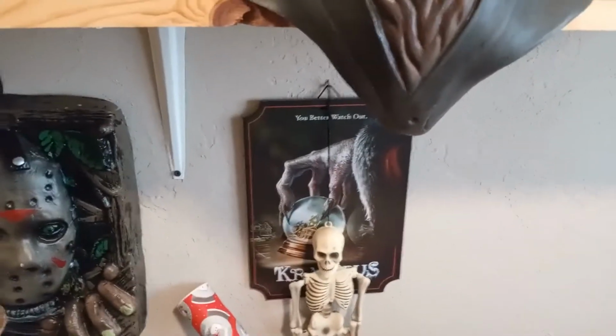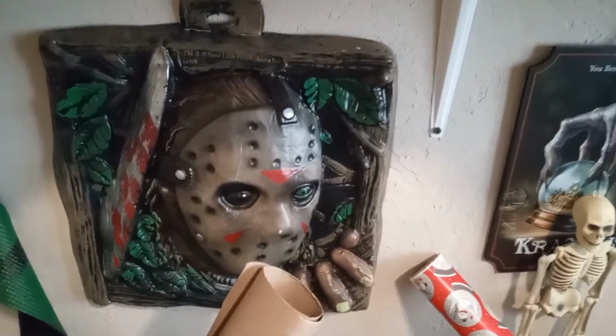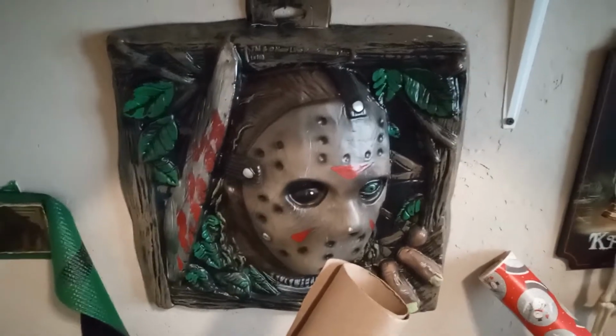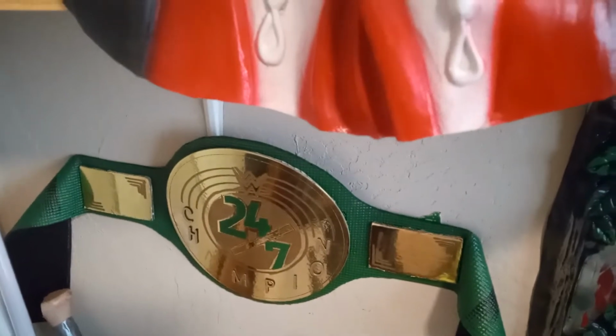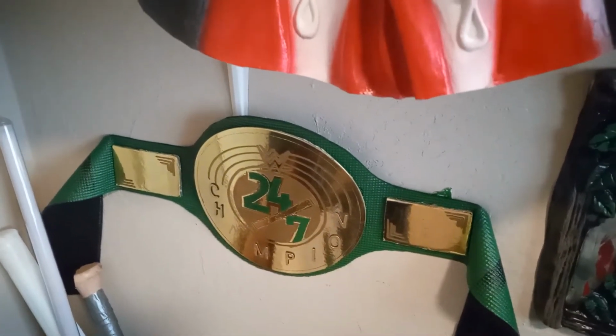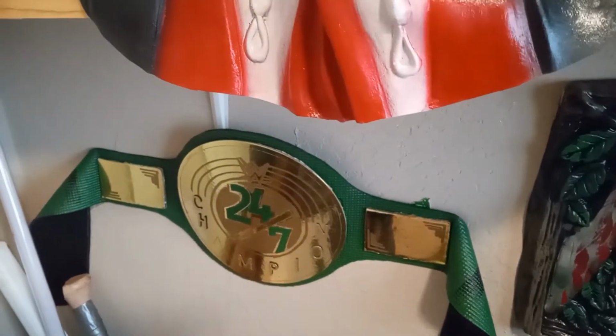So then down here on the wall, I have my Krampus poster, kind of a sign there. I've got one of the kind of Jason wall hangers. I don't know what you would call those, kind of a decoration, that I bought from somebody on Facebook. It's actually made from a yoga mat and cardboard. I've done a few myself, but that one's the first one I actually bought, so I thought it was really cool. The 24/7 championship. I'm also a wrestling fan, so that's kind of cool.